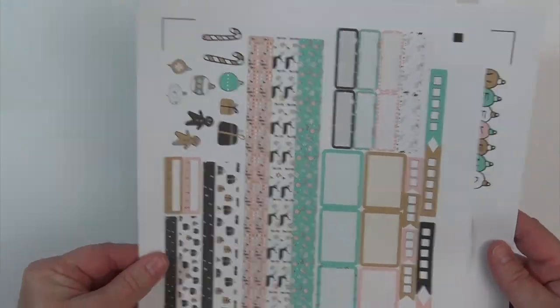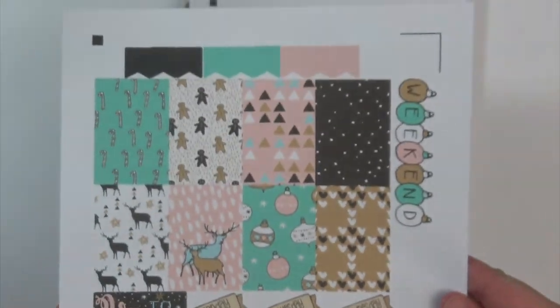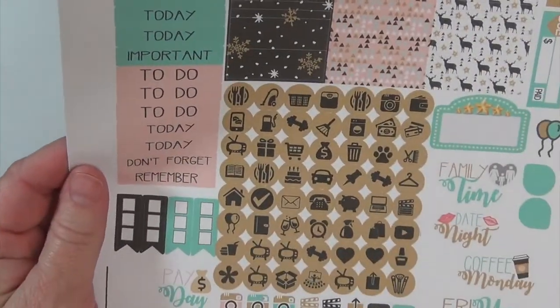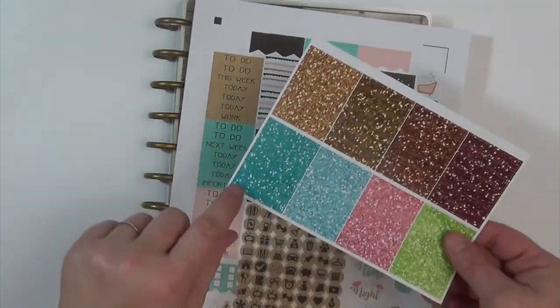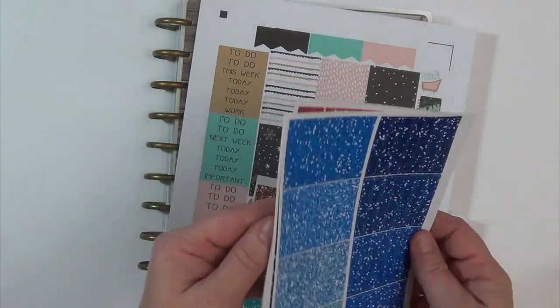This kit is available on my blog. You can download it. You will have enough for a Happy Planner, mini Happy Planner, as well as a personal size planner. The dates will be the 1st through the 31st, so you can use it at any time. Mine just had the 1st through, actually, I'm sorry, the 28th through the 1st of December.